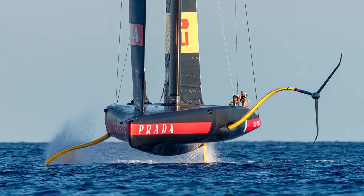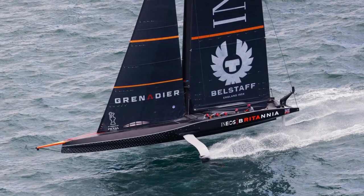Luna Rossa surprised us by being strong both in the light and in the heavier air during the round robin and in the semifinals. I also have a question, and this is partly related to the design question as well. Remember all those problems that INEOS had in December during the America's Cup World Series? Have they really got them all solved? I hope so for them, but that's a little bit of a nagging question in my mind. So boat speed, yeah, I'd call them even, but let's see.